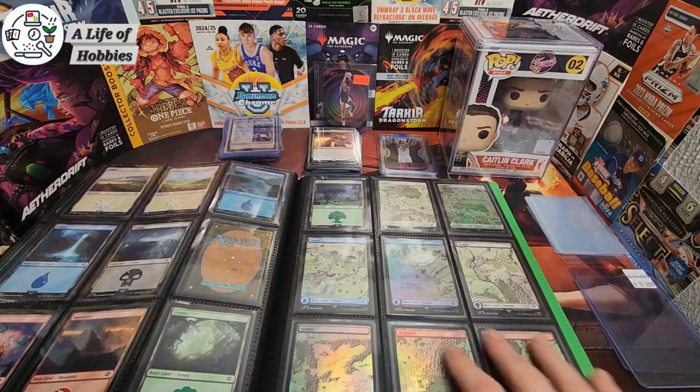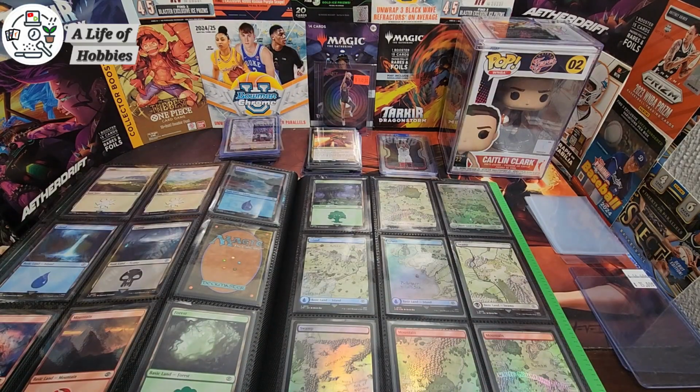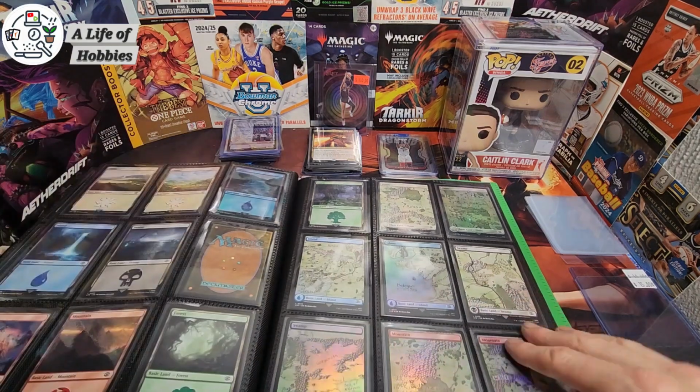As far as putting this set together goes, we have opened just under 2 booster boxes. We opened 58 packs. I want to get some collector boosters just for the thrill of it. You know, you get those postered and serialized cards. So we'll see about doing that here soon. Maybe some collector boosters. The rest of the cards that we need to complete the set are on their way.